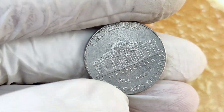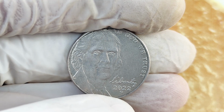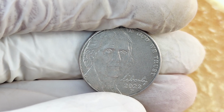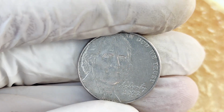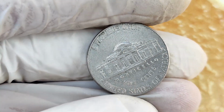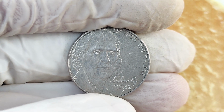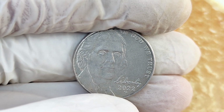One of the most sought-after errors is the full steps designation. Picture this: the Monticello building on the back of your nickel. If you can clearly see 5 or 6 full steps without breaks, you might be holding a goldmine. Why? Because these perfectly struck details are incredibly rare, and collectors will stop at nothing to get their hands on them. And here's where it gets exciting: in recent auctions, 2022 Jefferson nickels with full steps have fetched mind-blowing prices.